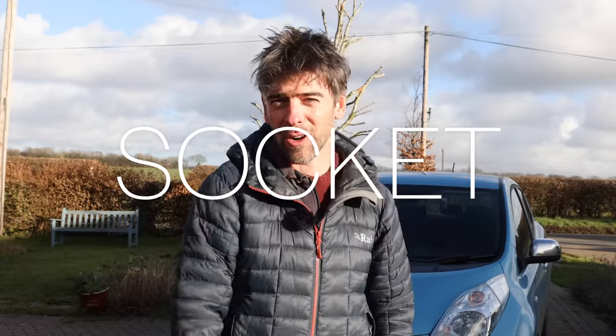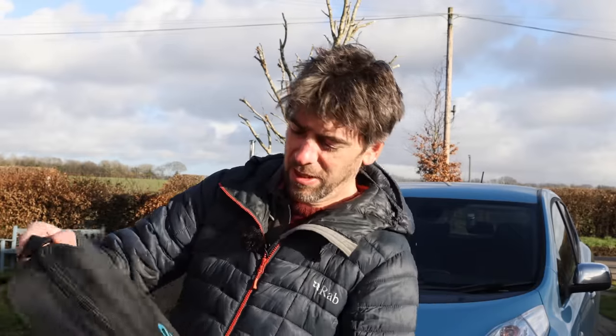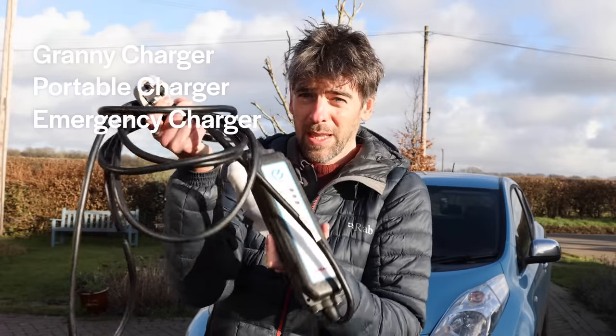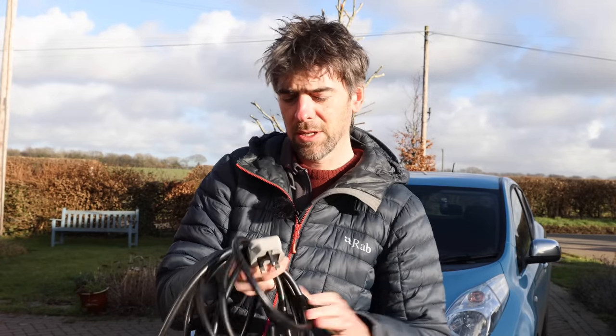Now, if you're lucky enough to have a driveway, you can of course charge using what's in this box. This is affectionately known as a granny charger. It's also called a portable charger, or some car manufacturers call it an emergency charger, and that's what it is. It's this box, and it's got a normal plug at the end of it.